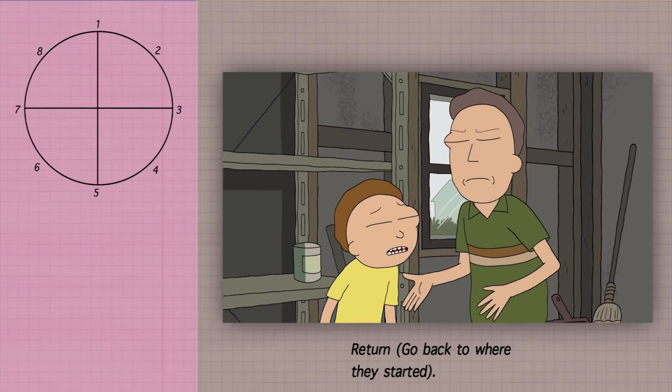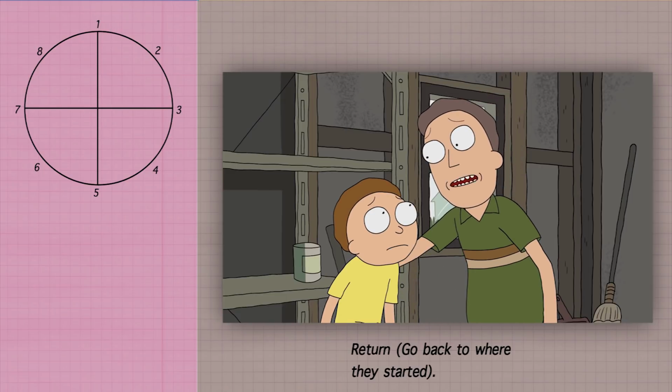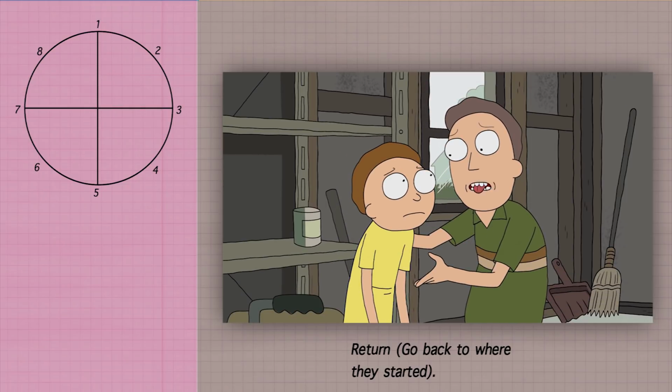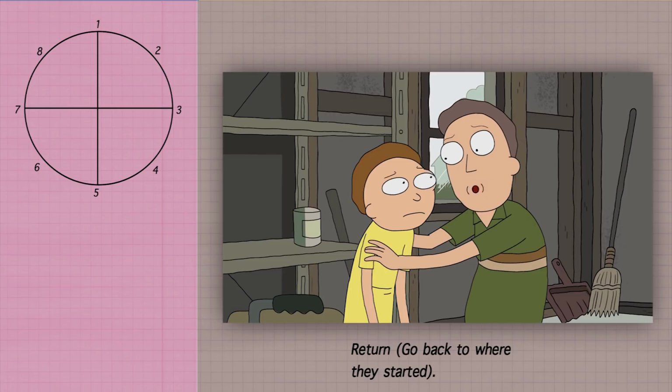Rick and Morty agree with Beth and Jerry that spending time with Rick is a good thing as long as Morty goes to school and they have a realization of great potential with one another. This is the change in the story.